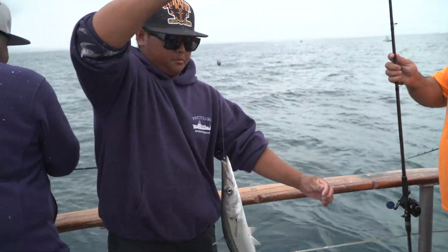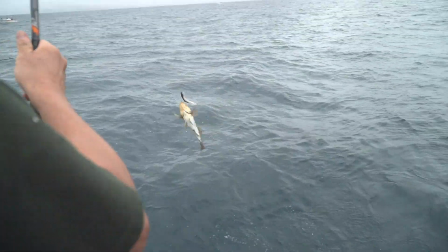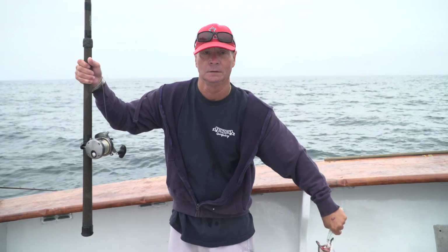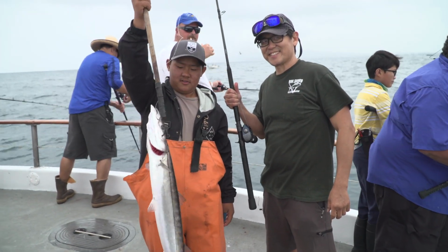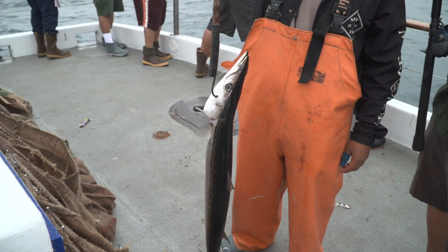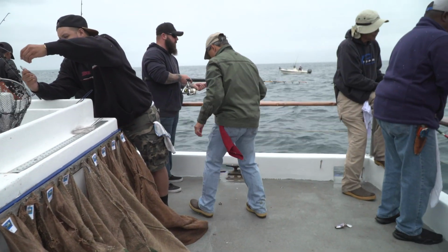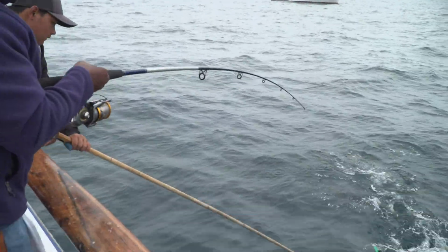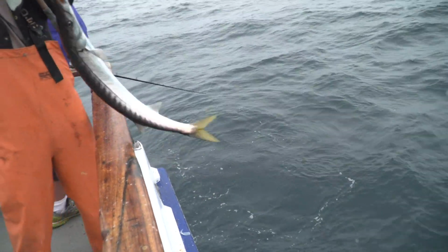Barracuda. There's a nice calico on the hookup bait. Barracuda again on the hookup bait. Nice one. Hit the hookup bait? Yep. Everything was downhill, nothing was uphill. So we got a nice barracuda on the jig.